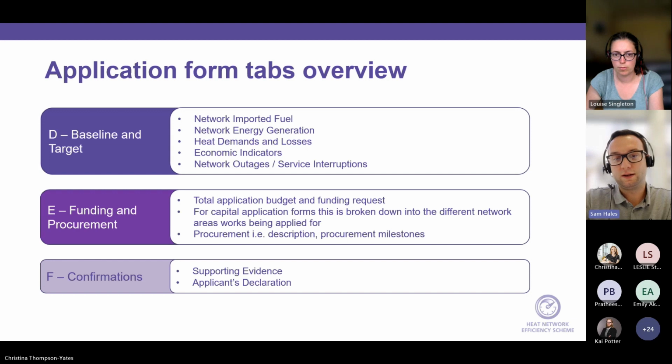So these are particularly important, like for capital projects. These are the baselines of what your heat network is currently performing to, and then the targets that, as a capital project, you'd like to meet. So it could well be reducing the amount of imported fuel or things like that. We need to see your targets for any measures that you are wanting.